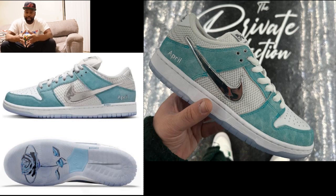They look beautiful. They're a good looking shoe, even under the bottom with the April graphic of the rose. I mean, this is just hitting the icy blue bottoms with that teal kind of look. This is just a beautiful shoe, and I know a lot of people are going to be anticipating the shoe and waiting in line to cop.